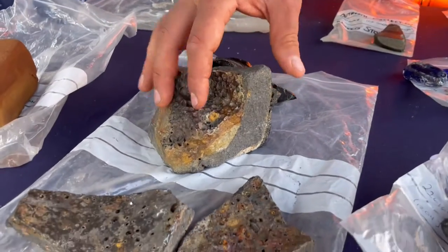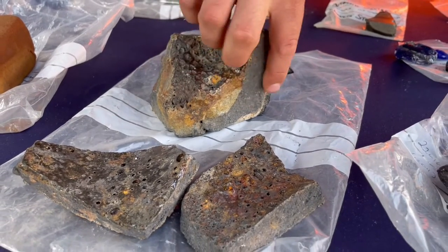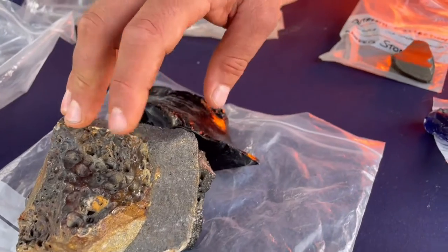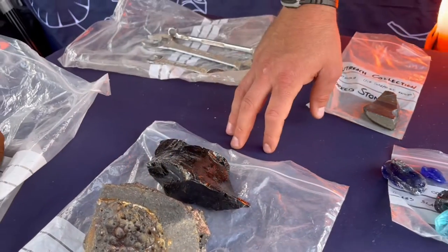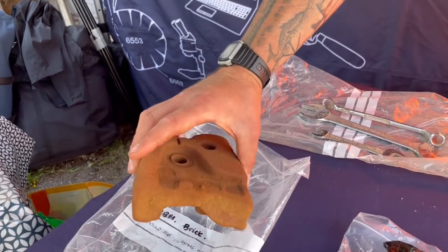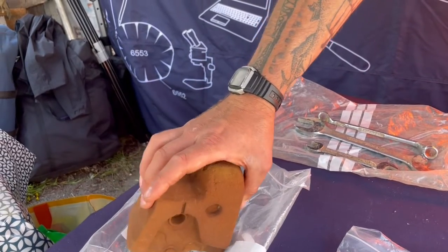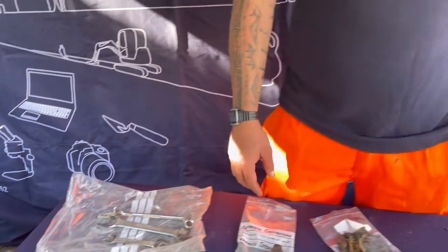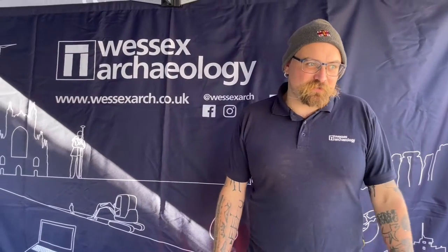Crucible pieces, so you can see all the really thick heat resistant walls of the crucibles. These I think are from glass making as well. And then pieces from the iron foundry industry, so that's a metal mould, a mould for metal casting there. So it gives people an idea of the finds that they might find over the course of the next few days in the Coalfauld.